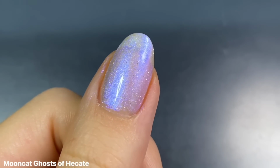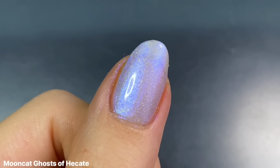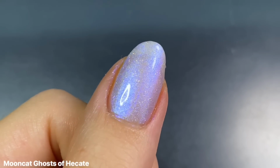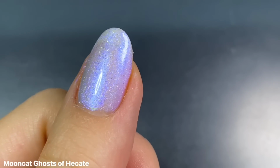I definitely think this is one of those shades that looks so good no matter if you do 1, 2, or 3 coats like you see here. I did end up cutting out the application of the third coat just because it was getting a little long.